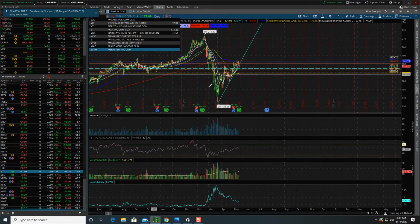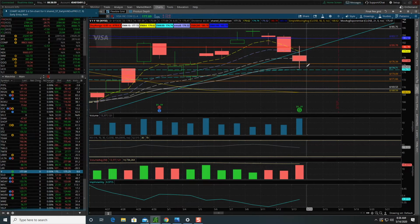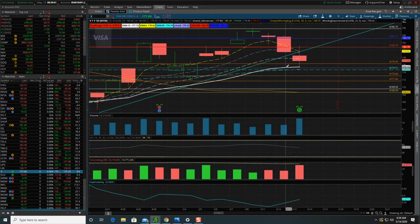Okay, another nice one. So we have the mean right there. That's the 21 EMA. That's all the mean is, so we don't even have to look at that other chart. The 21 EMA is the mean. We're opening up at 175, let's say. So we are going to open up below the mean.